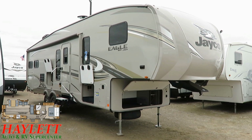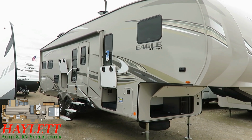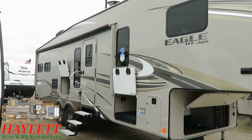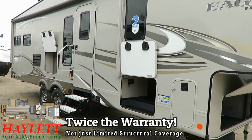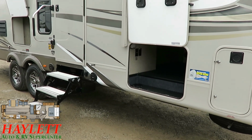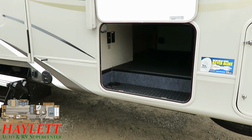And that kind of taps into the fact that we have that big blue 2 up here that stuck on the window in the hallway. That's because Jayco's have basically twice the warranty of nearly anybody else. There's going to be brands that want you to think that they have a big blue 3 and that it means a full 3-year warranty, but it doesn't. It means a limited 3-year structural warranty.